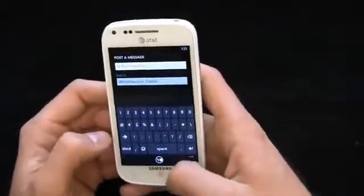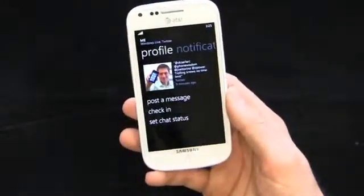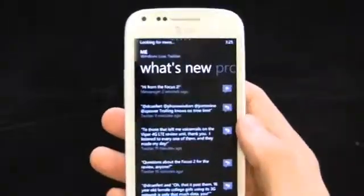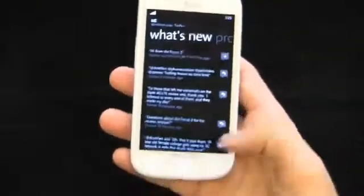So hi from the Focus 2. We're going to post that, and that's going to pop up on Twitter. And of course I can check in and do stuff like that as well. So you can see what's new, and then it shows hi from Focus 2 right there. So that's a neat little feature also.